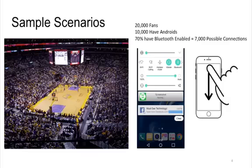Now, the best way to explain it is to share with you different scenarios. So here's a scenario of how this device works. You could be at your favorite basketball team's stadium right now, and this little gem is in your pocket or in your purse. Now, there's 20,000 fans in the stadium, and 10,000 of them have Androids. Out of those 10,000 who have Androids, 70% of them have Bluetooth enabled, okay?